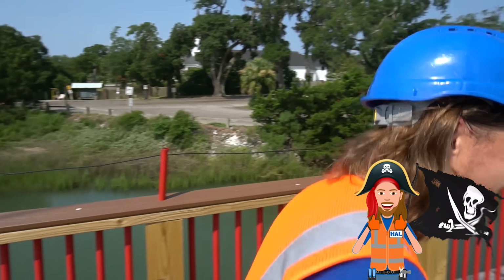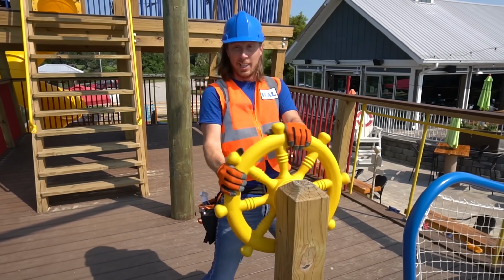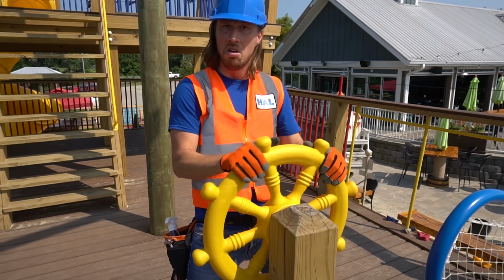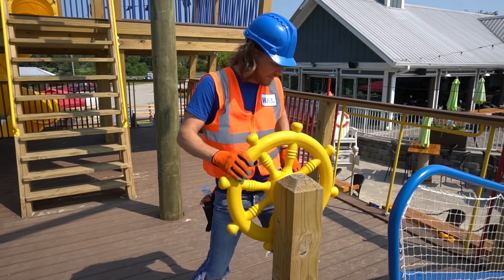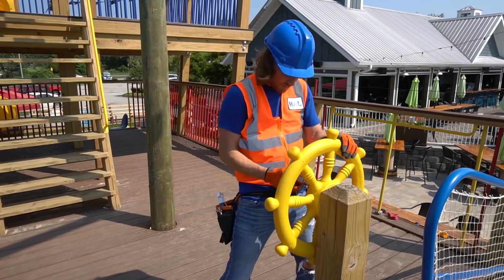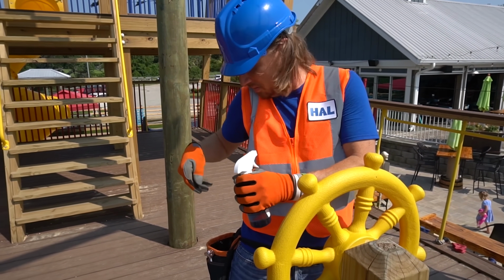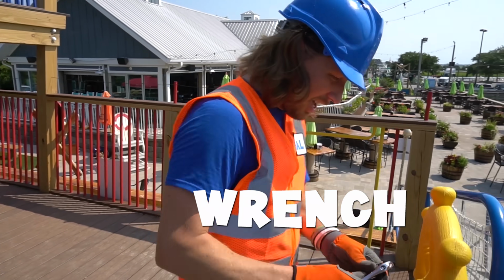Matey. Oh, yeah. Look at this. This is really awesome. It's the steering wheel. Whoa. Oh, wow. It's a little squeaky. Oh, we got it. Let's see. First off, we got some WD-40. Oh, that's cool. And let's get our wrench. We got a wrench in here somewhere. There it is. It's a wrench. Oh, yeah.